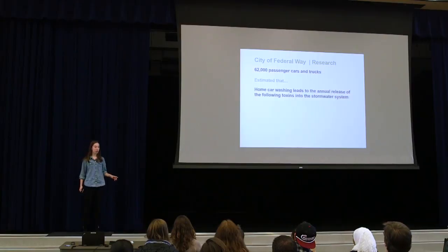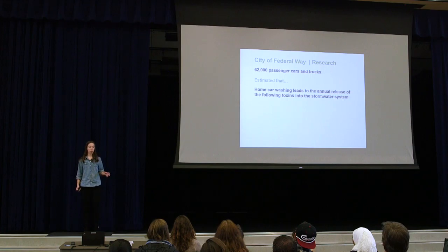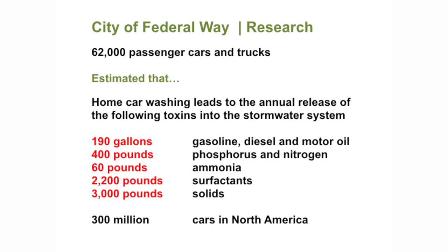The City of Federal Way research has shown there are about 62,000 passenger cars and trucks. It is estimated that home car washing leads to the annual release of the following toxins into the stormwater system: 190 gallons of gasoline, diesel, and motor oil, 400 pounds of phosphorus and nitrogen, 60 pounds of ammonia, 2,200 pounds of surfactants, 3,000 pounds of solids. Imagine this on the bigger scale of the 300 million cars in North America.